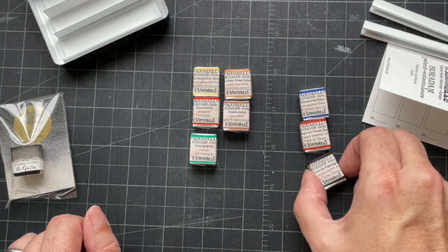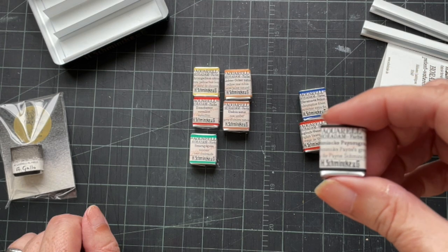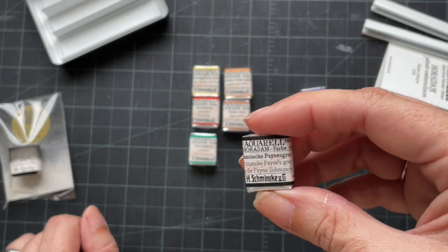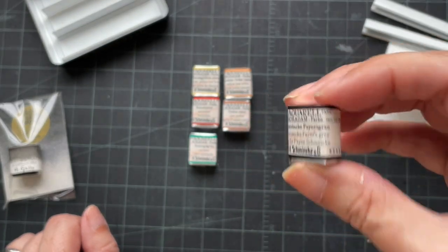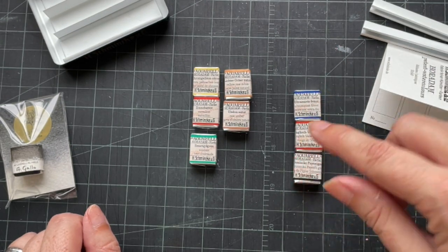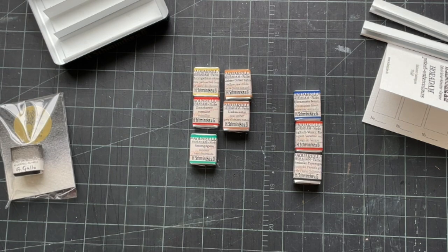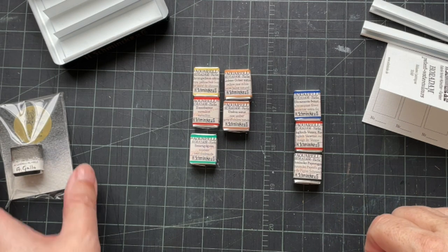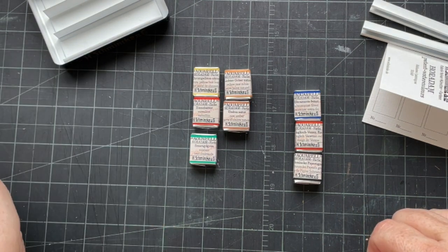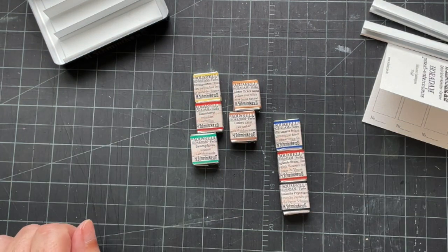Now the Payne's Gray is a little bit different. Probably a lot of people are used to Payne's Gray being a little bit blue. This one is definitely gray, and there is a Payne's Gray blue available, and I didn't realize that the second time around I bought the Payne's Gray blue. So I'm going to keep this aside, and we'll unwrap these and swatch them out and see what they're like.